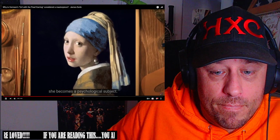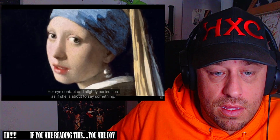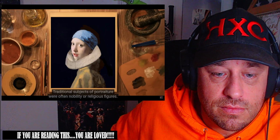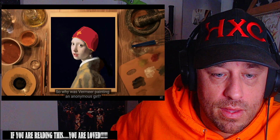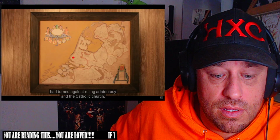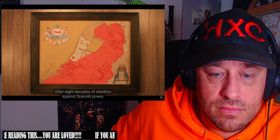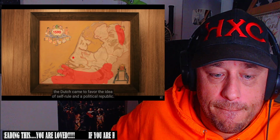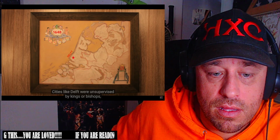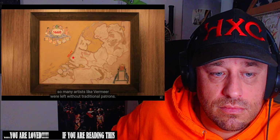She becomes a psychological subject. Her eye contact and slightly parted lips, as if she is about to say something, draw us into her gaze. Yes, it does. Traditional subjects of portraiture were often nobility or religious figures. So why was Vermeer painting an anonymous girl? Because she was beautiful. In the 17th century, the city of Delft, like the Netherlands in general, had turned against ruling aristocracy and the Catholic Church. After 8 decades of rebellion against Spanish power, the Dutch came to favor the idea of self-rule and a political republic. Cities like Delft were unsupervised by kings or bishops, so many artists like Vermeer were left without traditional patrons.